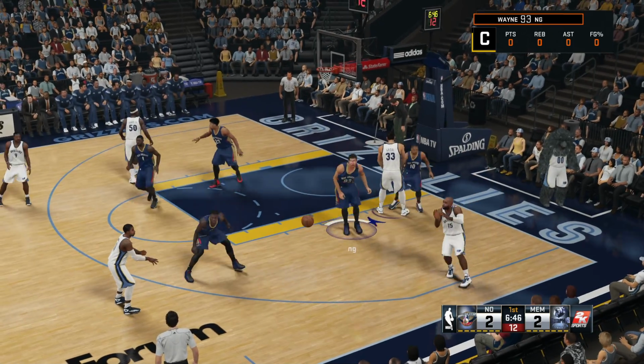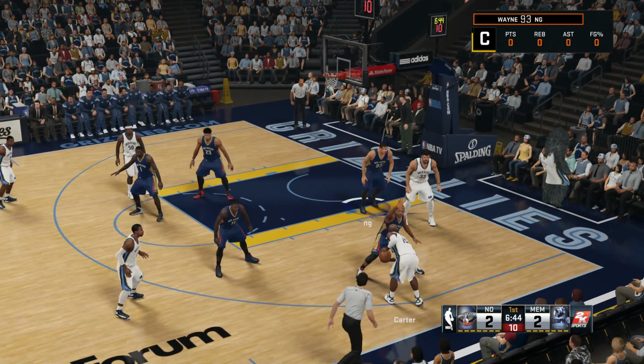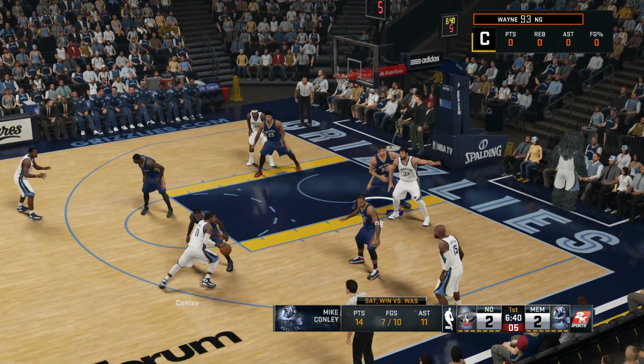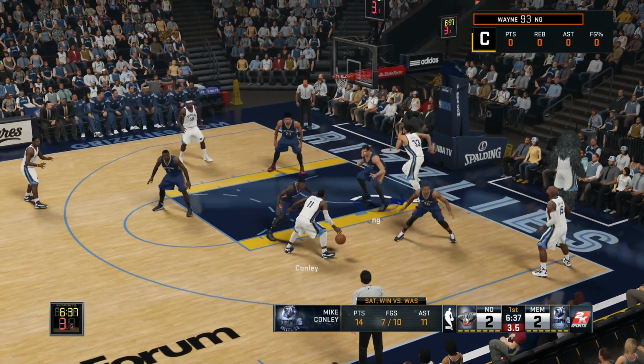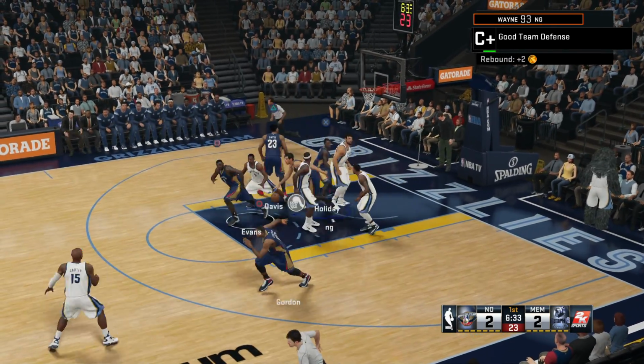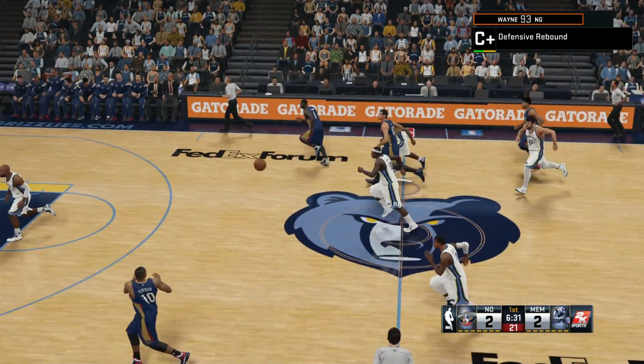Now here is Conley. 14 points from him the last game against Washington. And what stood out to me in particular was his gorgeous playmaking out there. He was finding his teammates in great positions to score. Rebound by Z. Grizzlies on defense.